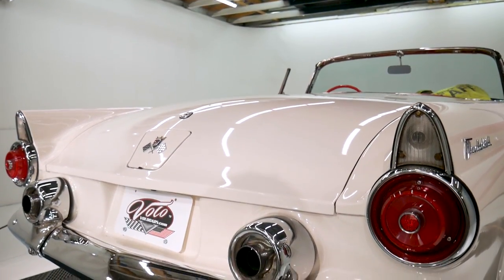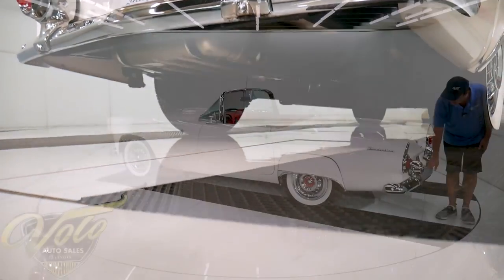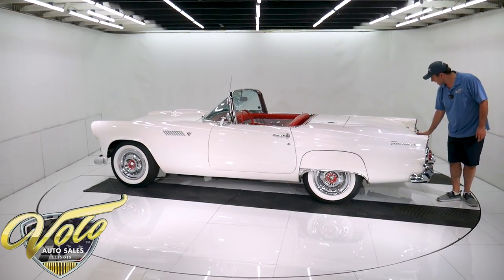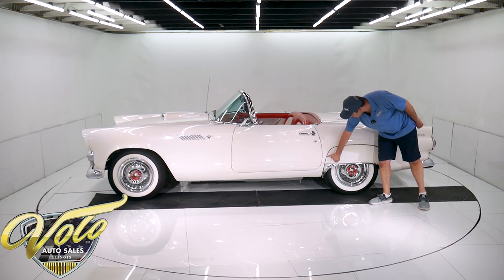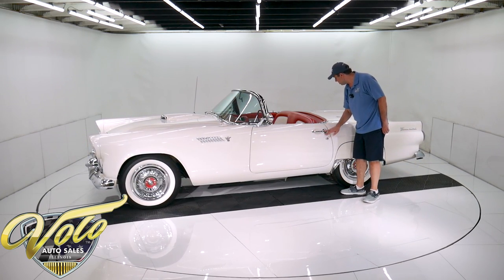The chrome back here is real nice. The exhaust comes right through the bumper like it's supposed to. It has reverse lights. I think that was an option. Cross flag emblem is real nice. All of this is real nice. There's two chips on the skirt. There are a couple of them, right? One there, one there. Door handles are new.